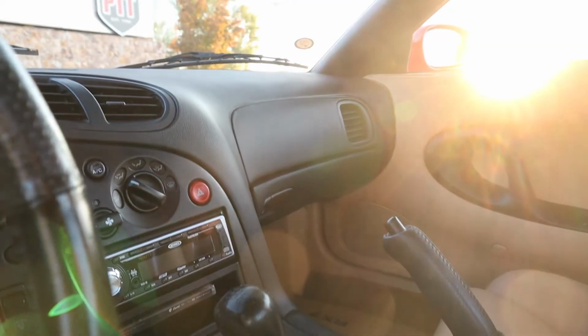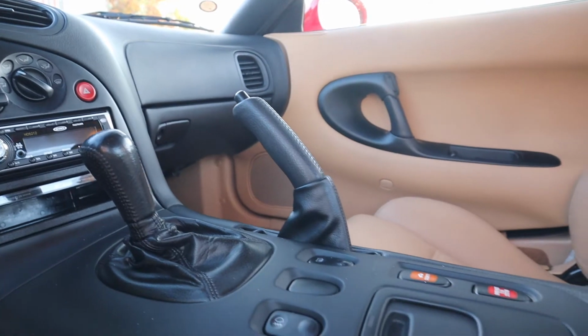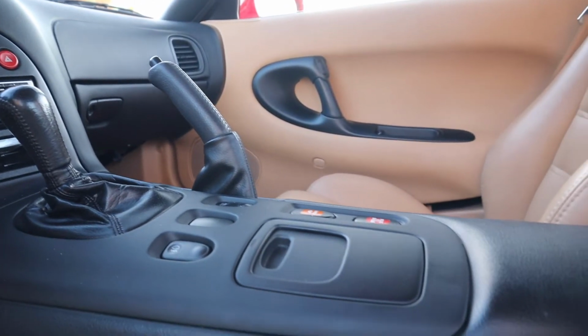There's a good amount of headroom. I'm not that tall. I'm about the right size for this car, just under 6 feet. But I think anybody, even somebody who's taller than me, would not have a problem fitting in here.